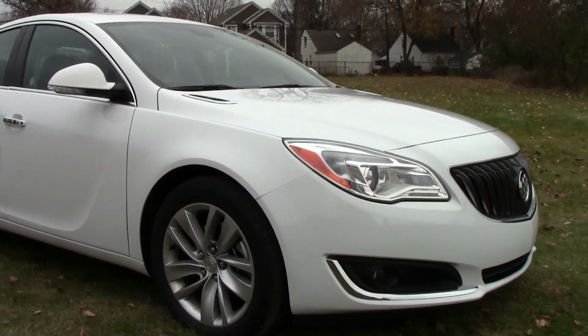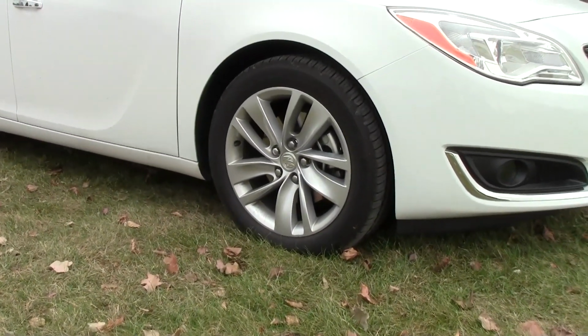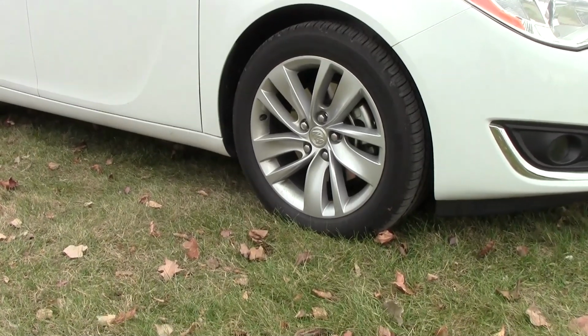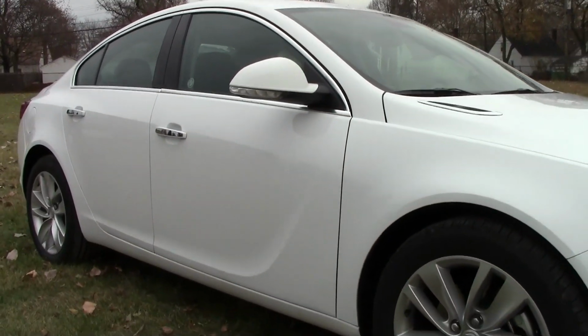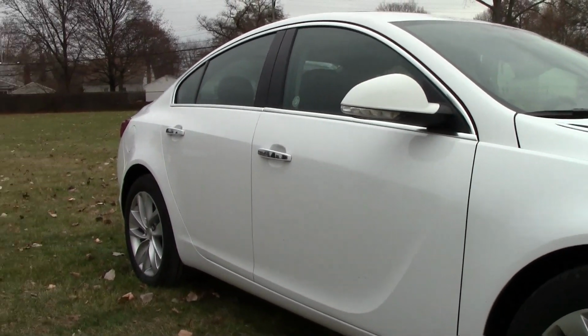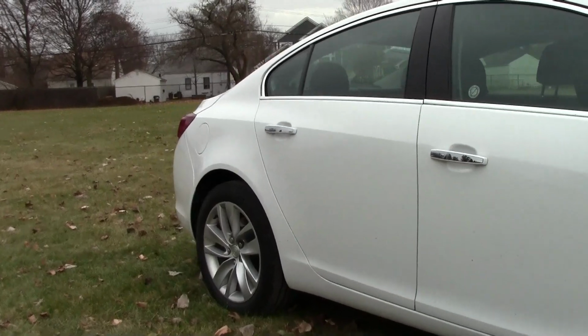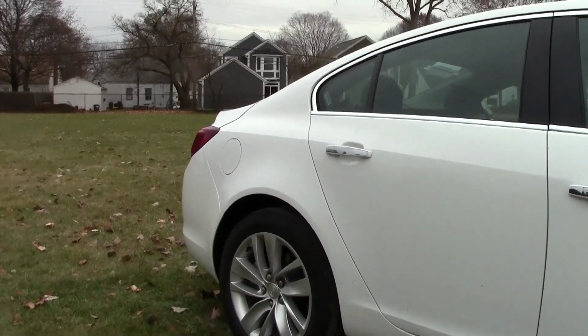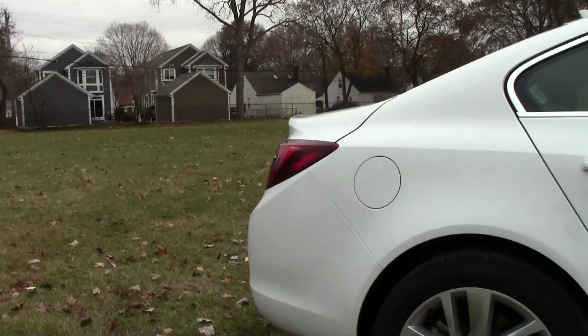Now, standard are these wonderful 18-inch alloy wheels. In my opinion, these are what really make the full upgrade for 2014, the overall standard alloy wheel. As you can see, it just has such a nice pronounced look to it. It has such a nice design. You'd really think it's almost something that would be optional on a vehicle like this.